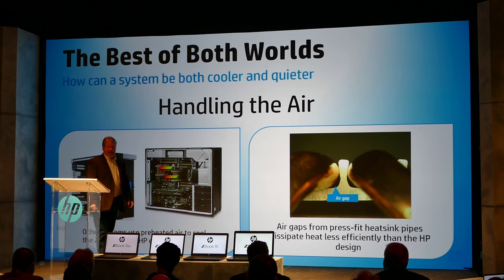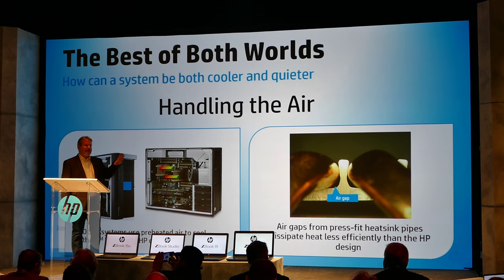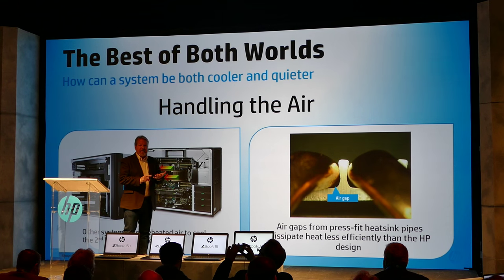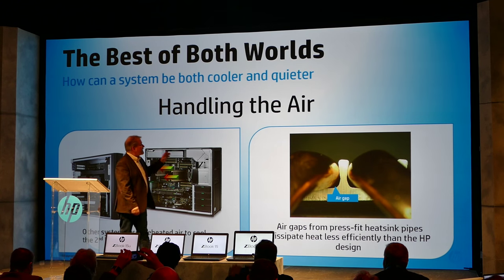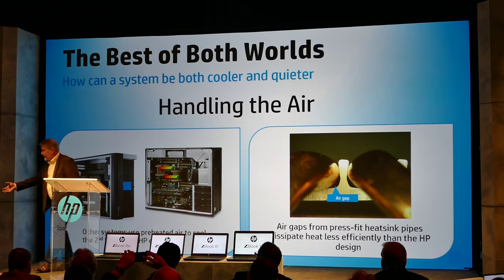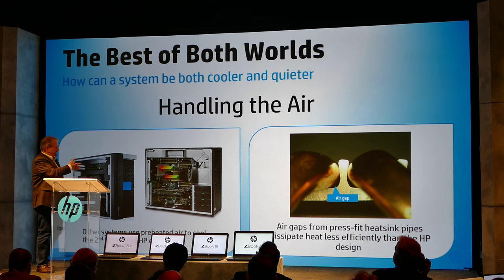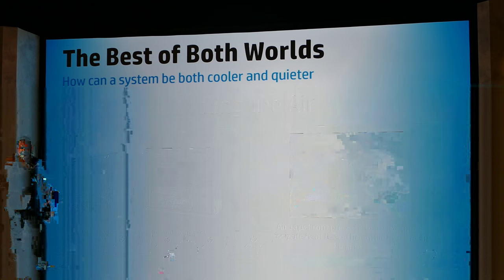So I'm going to tell you a little story here, but before I do that, I want to talk about how we balance these things. We keep saying we have the best performance in the industry, we've got the quietest systems, we really manage our thermals, but how do we balance all these things? And it's really about handling the air, right? So we cool these systems with air coming in the front end. Let me show you something real quick here. You can see here, I've got a picture of our Z840 system, and then I've got a picture of our competitor system as well.